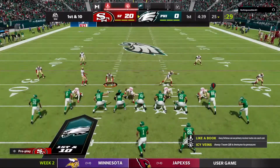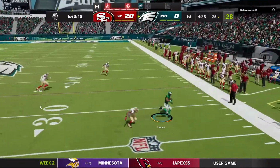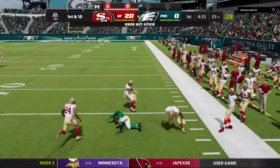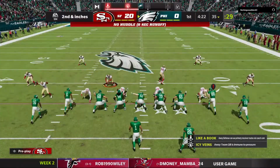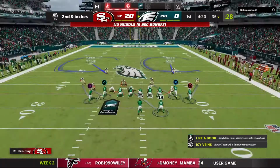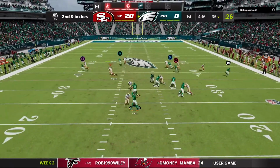They're still in search of an initial first down as they come up here, 1st and 10. Now a throw here to his running back. Well, they'll use him a lot out of the backfield. He had 5 catches a week ago, and he makes another catch here for good yardage. On 2nd and inches, Hurts.